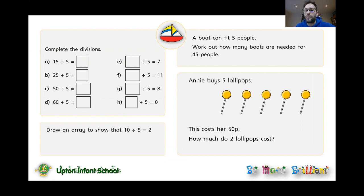A boat can fit 5 people. Work out how many boats are needed for 45 people. And then the next one says, Annie buys 5 lollipops. This costs her 50p. So 5 lollipops cost her 50p. How much did 2 lollipops cost? The first thing you need to do there is to work out what 1 lollipop costs.